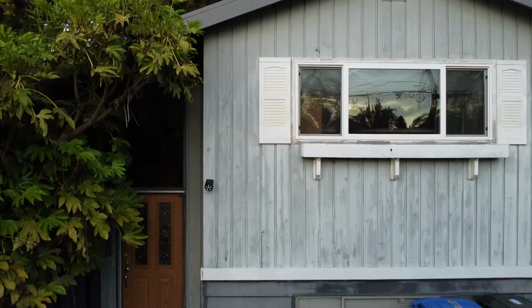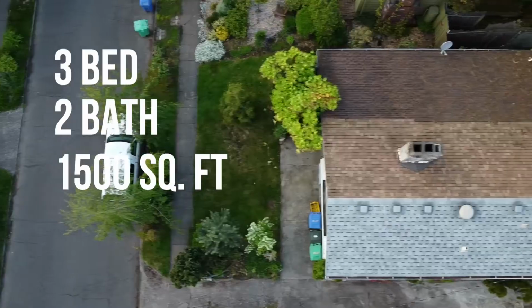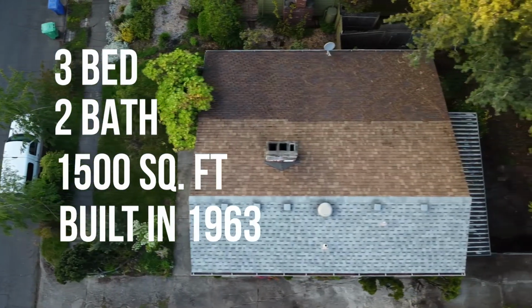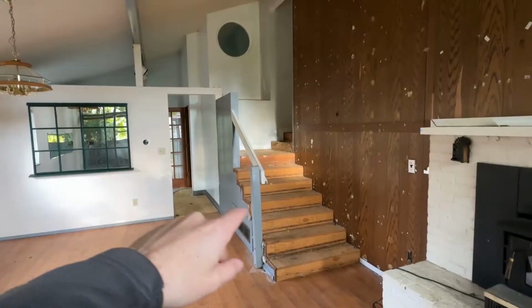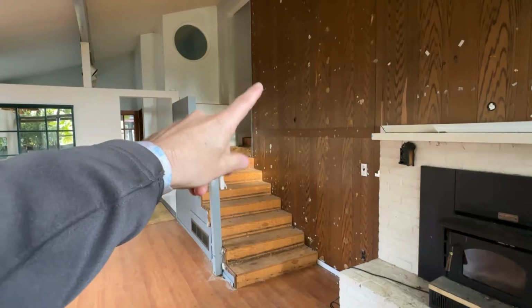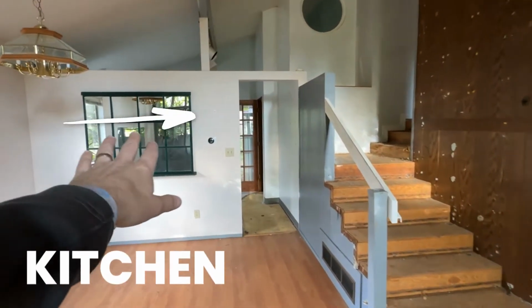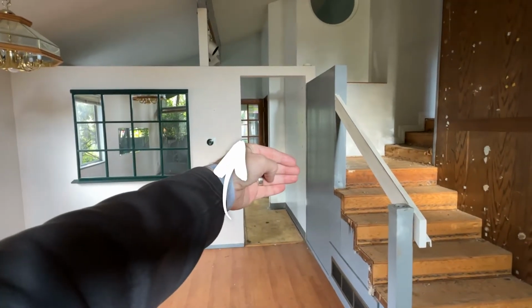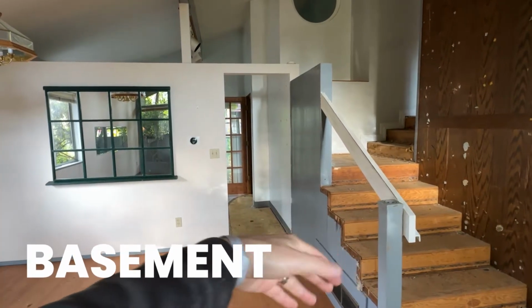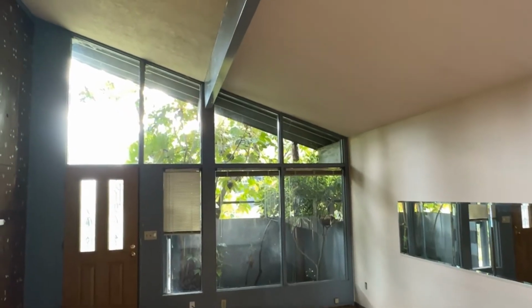So this property is a 3-bed, 2-bath house. It's 1,500 square feet, and it was built in 1963. And it's kind of based on a tri-level, like you can go up these stairs and around the corner here, and there's 2 beds and a bath up there. And then we go back in here. We have the kitchen behind this wall, and it actually wraps down around the corner and down into a basement where there's another bathroom and family room. Here's looking out the front of the house. Got a little bit of a cool factor to it.